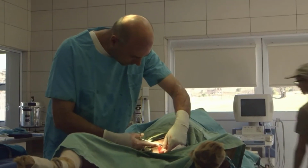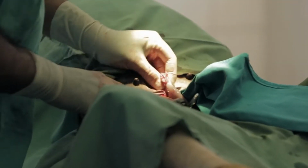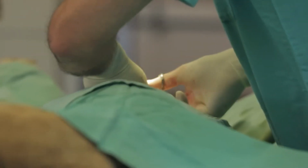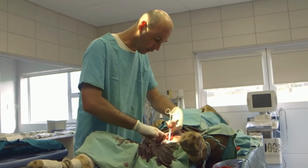As he explores further inside Fiona's abdomen, he discovers a network of blood vessels where there shouldn't be any. So this is a situation in here. Tracking exactly where the blood vessels go requires a much larger incision than normally happens for a spay. Initially I didn't make it wide enough, that's why I didn't see that blood vessel supplying this growth here.